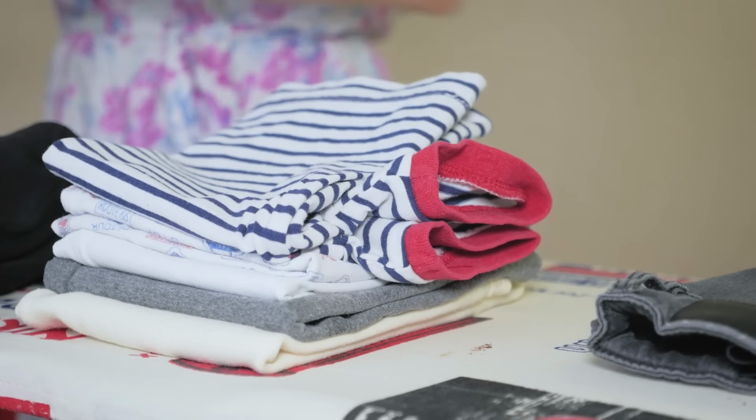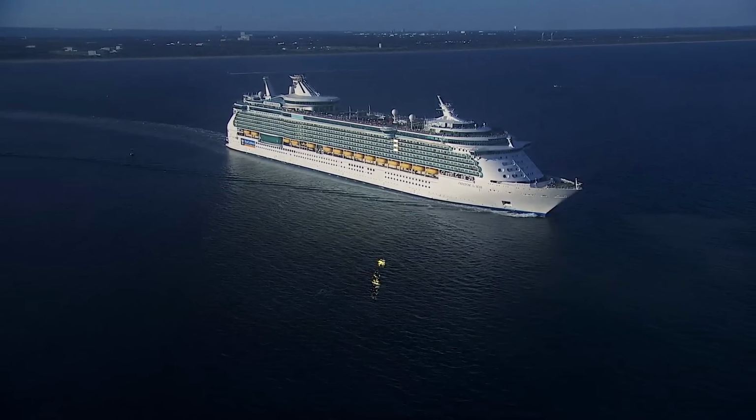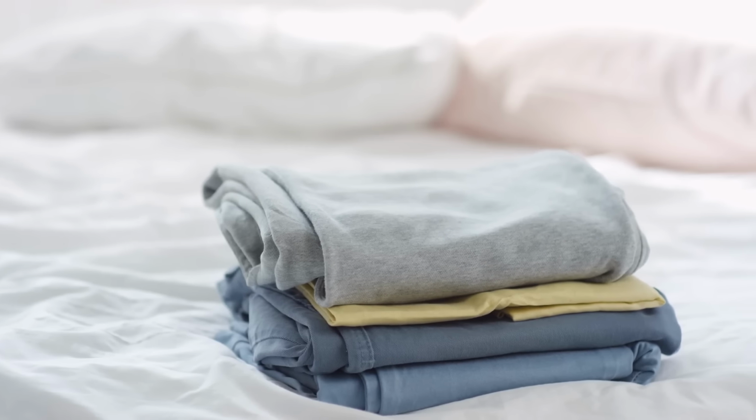To do the laundry, by the way, just ask your stateroom attendant for it. They will provide the bag in your room, and then you just fill it up. A couple days later, bam, it's back to you, and you can use it again, which is really, really nice.